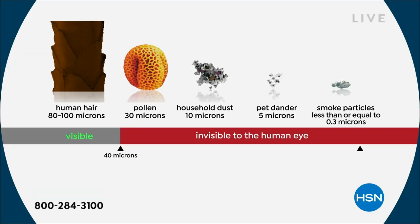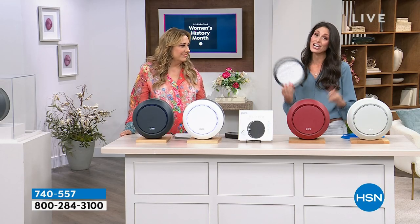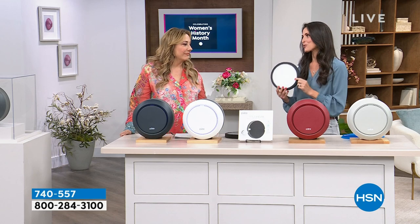We're talking about itty-bitty things that we cannot see with our human eye. We have hair that we can see, but pollen, dust, dander, those VOCs, these are things that we can't see. How do you clean things that you can't see? Well, the fact is, our lungs are cleaning it. Our kids' lungs are cleaning the air. Our parents' lungs are cleaning the air, unless you have true HEPA.